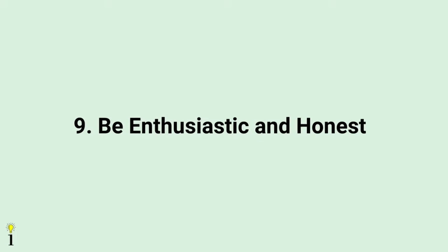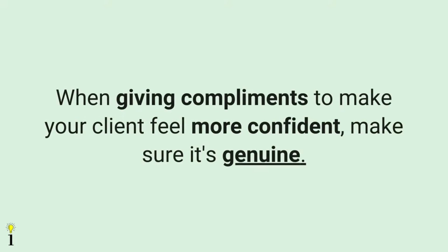Number 9. Be enthusiastic and honest. When giving compliments to make your client feel more confident, make sure it's genuine. Nobody likes flat-toned praise that just feels made up, so make sure to show your real excitement for the photo shoot. For example, do they have great hair? If so, be sure to let them know. If you can make your client feel safe, special, and proud of themselves, then you've already achieved a lot.